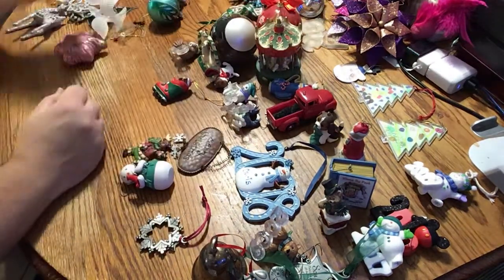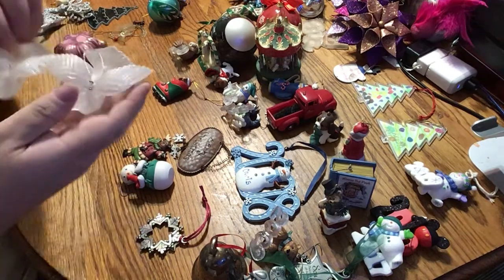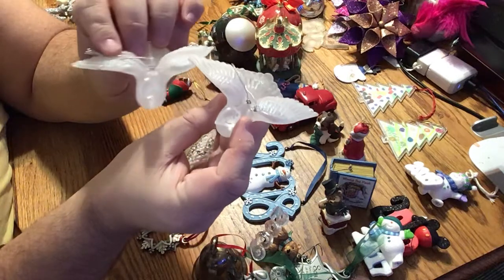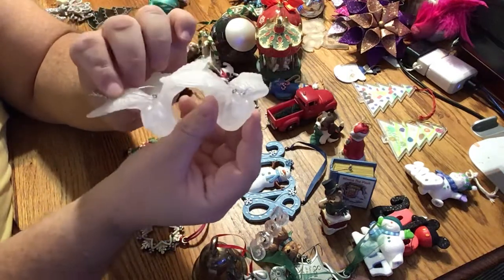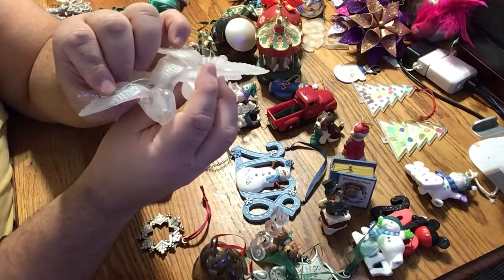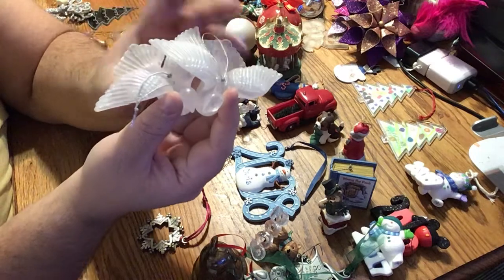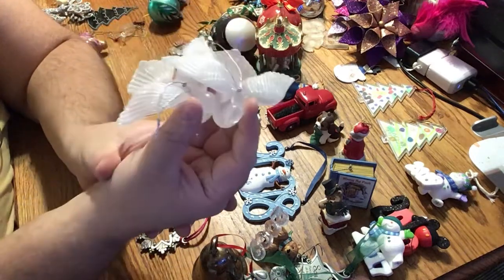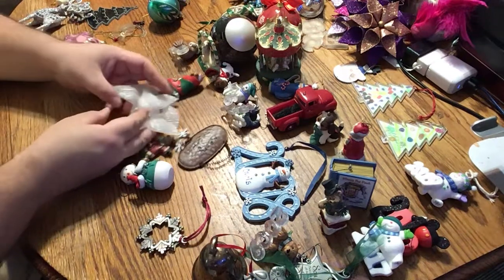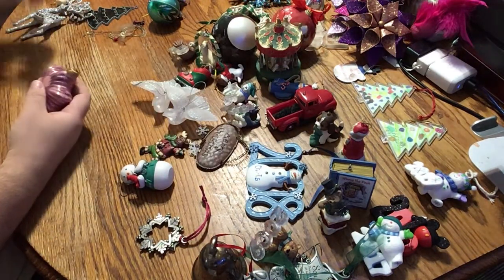Also, I don't remember where I got these. Maybe Kmart as well. I don't think they came together. I'm not sure, but you always have to buy two because they're turtle doves. And I think if we watched Home Alone 2, you're supposed to have one and give one to somebody you love. But you know. So we have those.